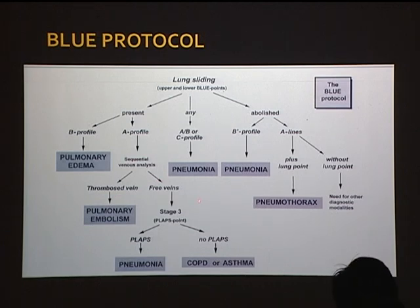If the veins seem to be free, then you go on to study the lower part, the stage 3, which is the most posterior part, to look for sources of consolidation that will tell you that this patient is breathless because of a pneumonia happening at the back. So if there are no findings, you conclude that most likely you're dealing with an exacerbation of asthma or COPD.